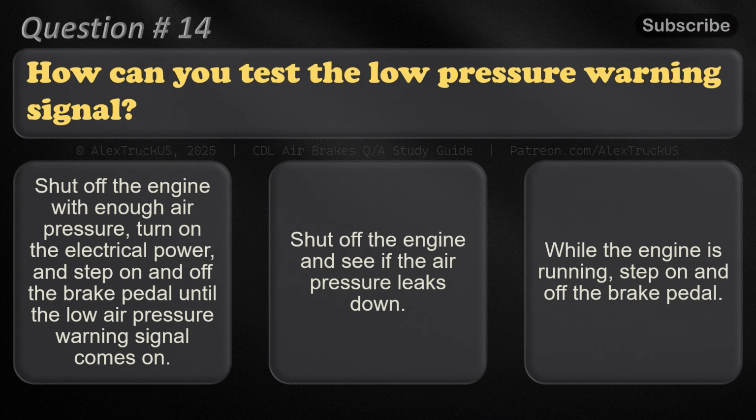Question 14. How can you test the low pressure warning signal? Shut off the engine with enough air pressure, turn on the electrical power, and step on and off the brake pedal until the low air pressure warning signal comes on. Shut off the engine and see if the air pressure leaks down. While the engine is running, step on and off the brake pedal. The correct answer is shut off the engine with enough air pressure, turn on the electrical power, and step on and off the brake pedal until the low air pressure warning signal comes on.